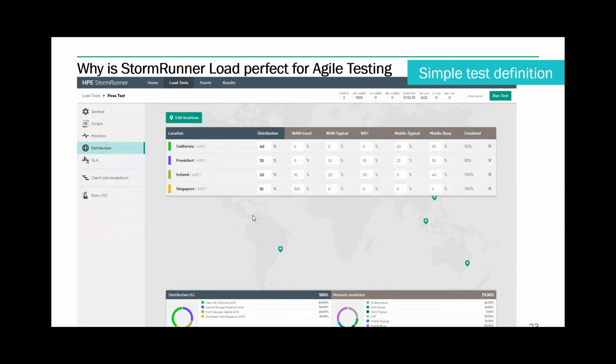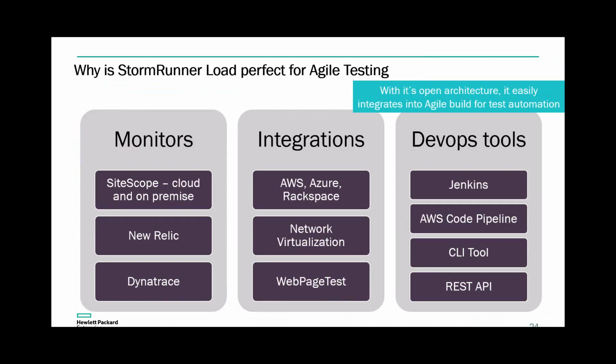Creating a test, setting up the global distribution, and setting up the network conditions is very easy, very straightforward. We made it a challenge for it to require as few clicks as possible in order to get a load test up and going, and also as little training as possible, because when you're doing Agile, you don't have time to learn a new tool. You don't have time to do advanced configurations. You need to have things ready and available quickly, and you need to have the results ready and available in real time in order to fix the performance issues.